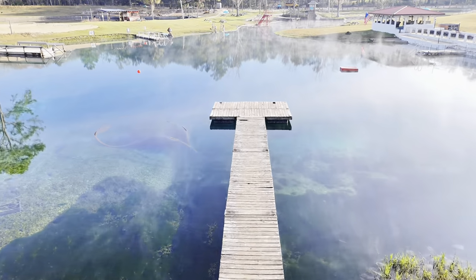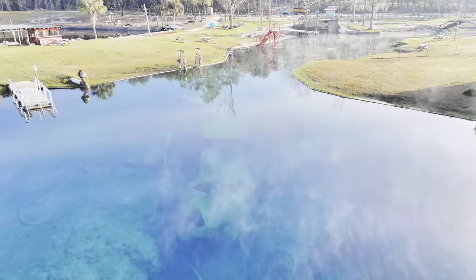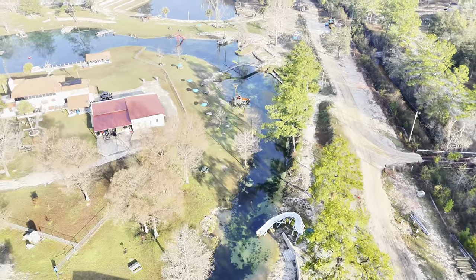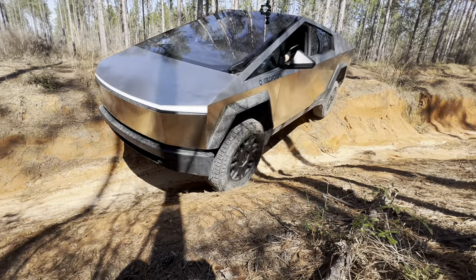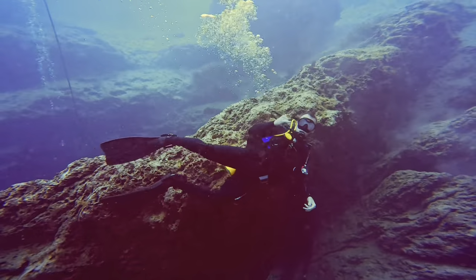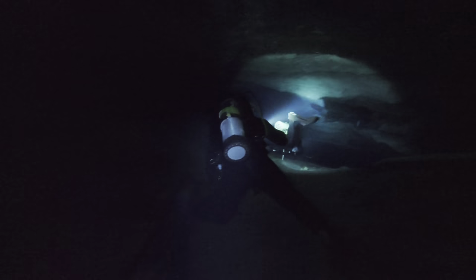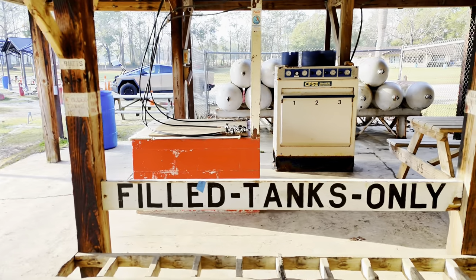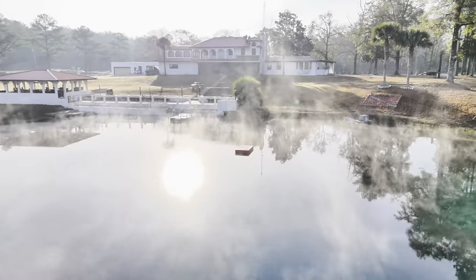This place is a scuba diver's paradise with crystal clear water and a year-round temperature that makes it perfect for a dive. Vortex Springs is a place where you can come to relax and enjoy nature or push yourself to new limits. They offer scuba lessons so you can learn to explore the underwater world safely. Plus, they have underwater caves for the most experienced divers. But it's not just about diving. Vortex Spring is also a great place to hang out with friends and family.